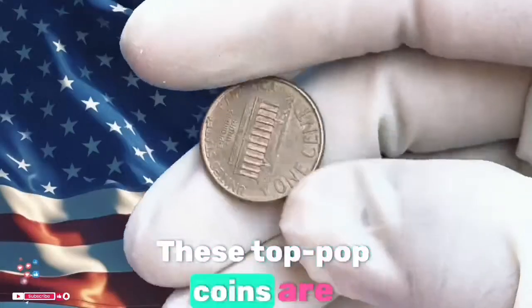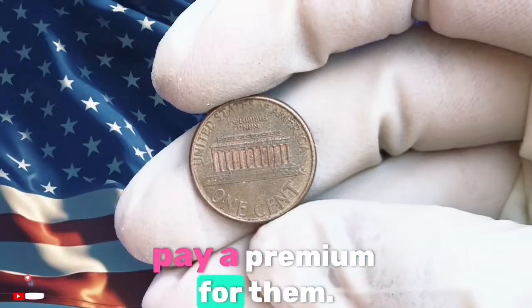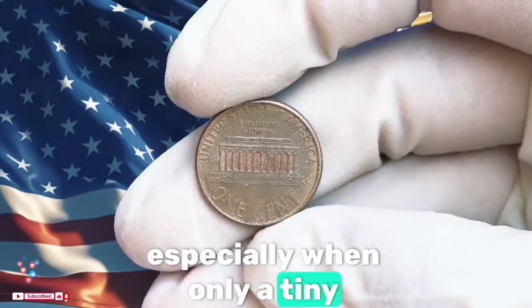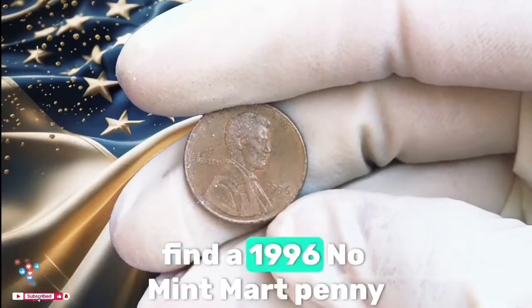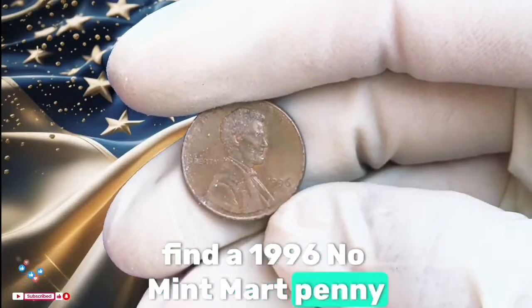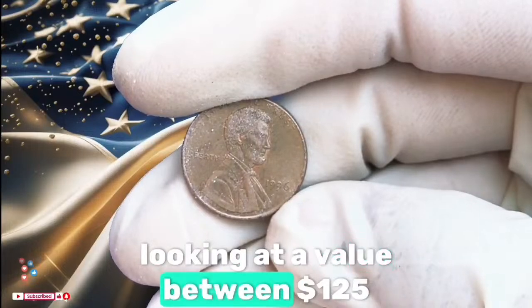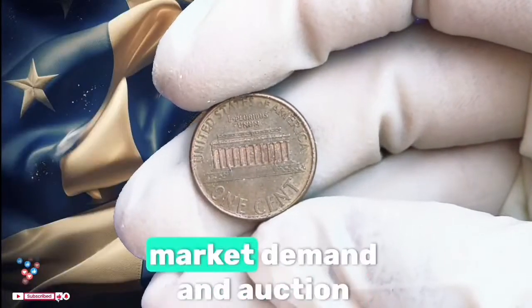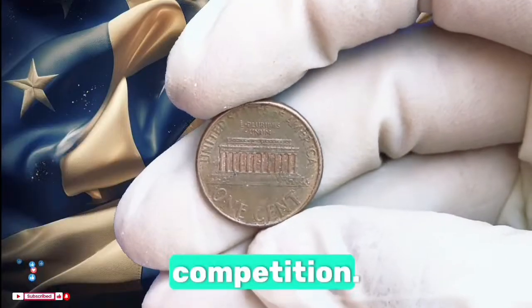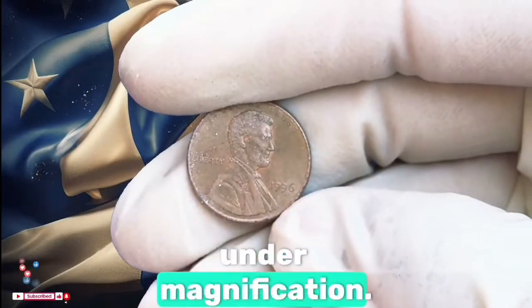These top pop coins are extremely rare, and collectors are willing to pay a premium for them, especially when only a tiny handful exist in that grade. Now, if you're lucky enough to find a 1996 no mint mark penny in MS68RD, you're still looking at a value between $125 and $250 depending on market demand and auction competition. These coins have strong eye appeal and almost no visible marks under magnification.